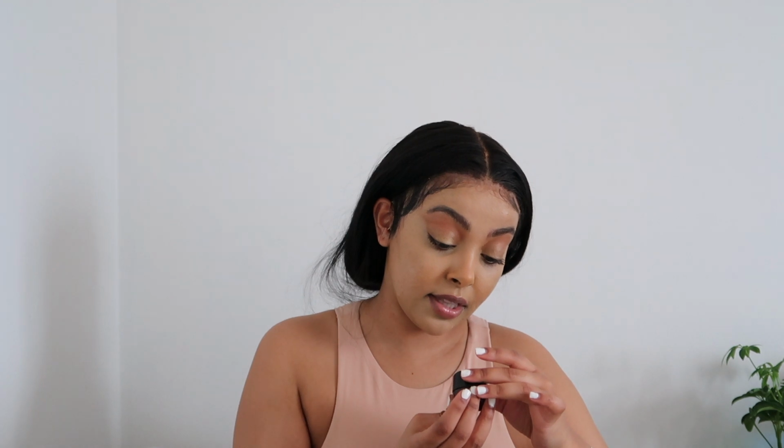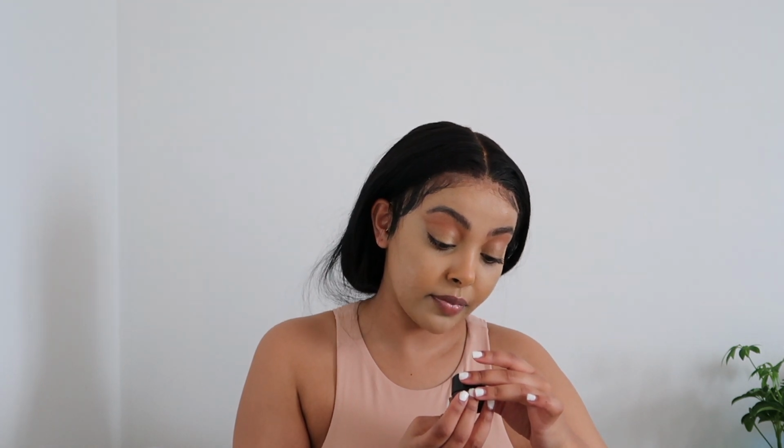The next product, guys, I absolutely love it, swear by it. I will never ever stop using this product. Kevyn Aucoin Concealer. This is the Sensational Skin Enhancer in SX07. Let me tell you something about this product, guys. This product is kind of expensive. I think it's in the range of $50 to $60. However, you literally just need that amount and you're on.